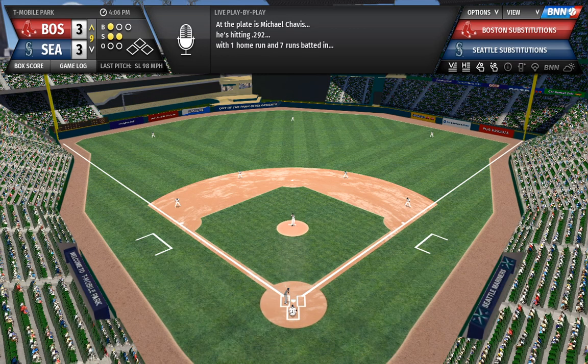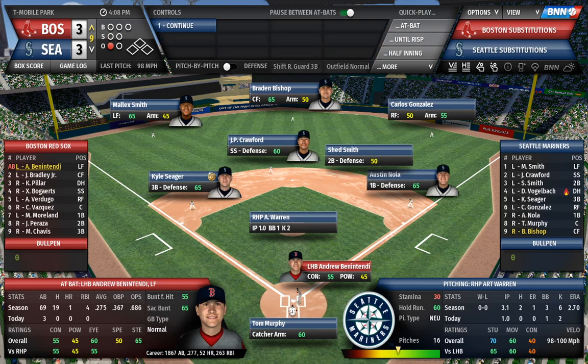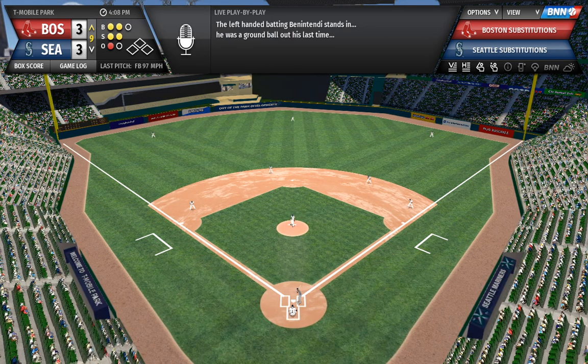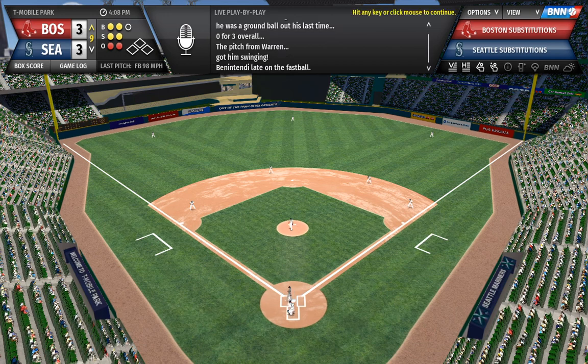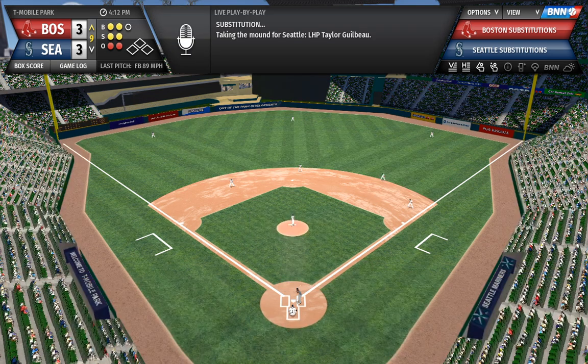1-2 pitch. Chavis swings through strike 3. Chavis is having some trouble making contact this season. So that'll bring Andrew Benintendi to the plate. 2-2 pitch. Strike 3 on him too. And that's going to do it for Warren. Mariners are going to the lefty to face Jackie Bradley. Taylor Gilbo facing Jackie Bradley Jr. 2-2 pitch.